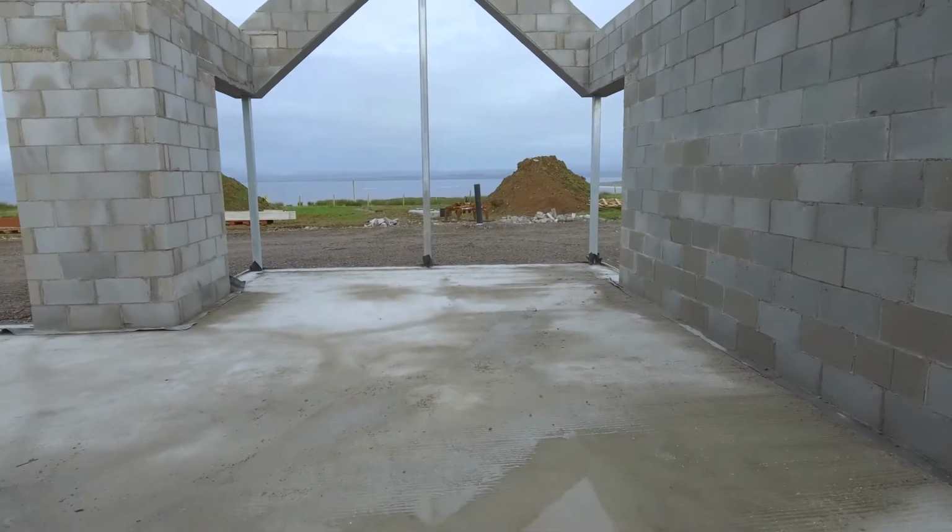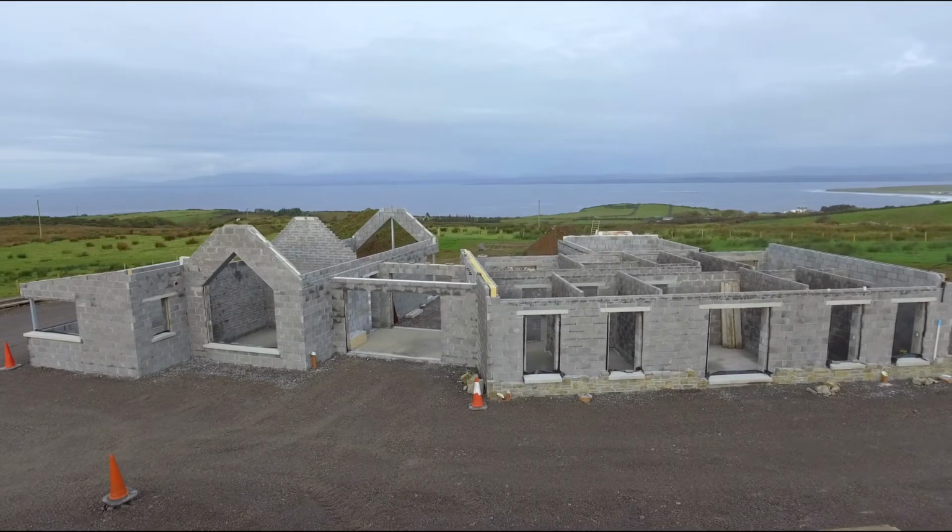The client went with the aircrete thermal block for this particular build after they liaised and had spoken to the contractor who had previously used our aircrete thermal block on previous builds, and straight away he was able to say that the block was ticking all the boxes for the requirements they wanted.